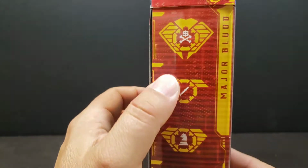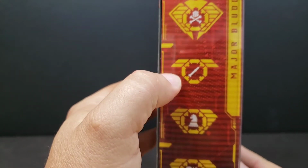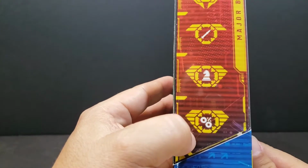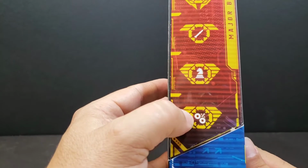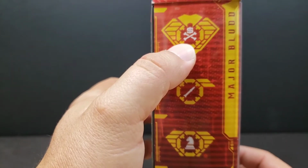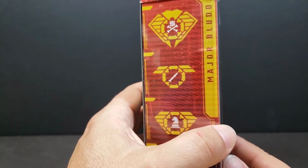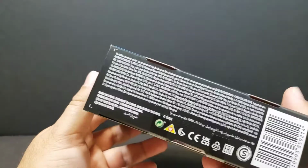So there you go. Now I don't really know what it means. I guess it's just insignias that he gets. The chest, that means he's a gamer, or he likes to play. Mechanical, rockets, monkey with bones. There you go. Major Blood, Cobra number 27, which is, I guess, a lucky number.